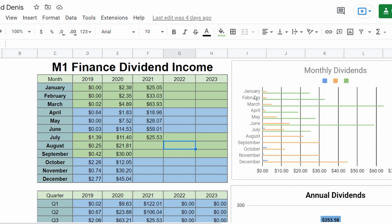So if we go to our dividend spreadsheet here, you can see that our income was a total of $25.53 in total for the month of July. Now, what we want to do is also break this down a little bit too, in comparison to some of the other time periods as well. So first, if you look at the year prior to this, you can see we had a total payout of $11.40. And then the year before that was a total of $1.39.